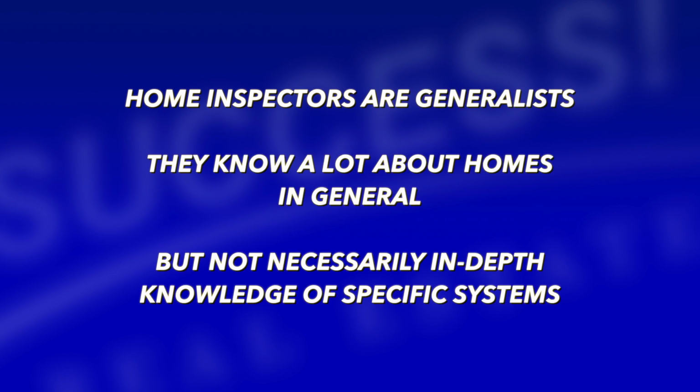Also, our construction experience can be very helpful as well. Growing up in a construction household and earning my builder's license, I know home inspectors are generalists. They know a lot about a house in general, but not specifics of any one system. So a lot of times they can honestly be mistaken or have a different take on things. They might suggest that there have to be handrails on an area where it doesn't need it, those types of things. And so if you know how to counter a home inspector that's overreached, that can be useful as well.